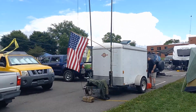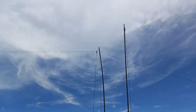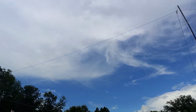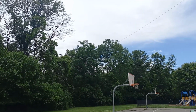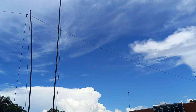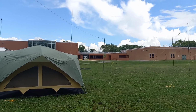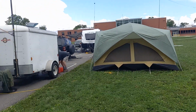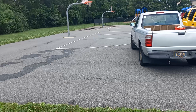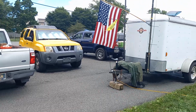So the 40-meter end-fed half wave is on the right-hand mast, being fed from the top, and the little bit shorter mast is the feed for the 75-meter dipole, which is going over to the trees. Probably hard to see. And then coming over to a pole over here, the end of it is probably 15 feet in the air. They rebuilt the school a couple of years ago and put this big blacktop area here. With all the rain we had the past couple of days, we elected to stay on the blacktop instead of on the grass.